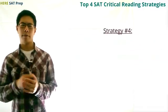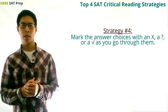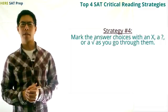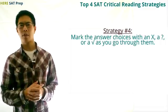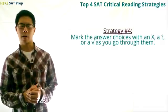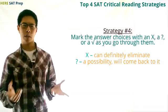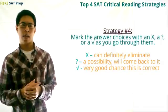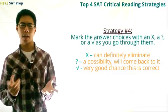Strategy number 4. Mark the answer choices with an X, a question mark, or a check mark as you go through them. To help you keep track of decisions that you make about each answer choice, mark each answer choice with either an X, a question mark, or a check mark. An X means that you can definitely eliminate the choice. A question mark means that the choice is a possibility and you'll come back to it to make sure. And a check mark means that there's a very good chance that this choice is correct.